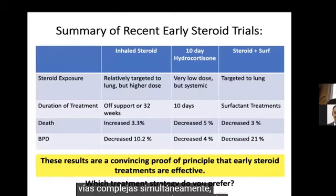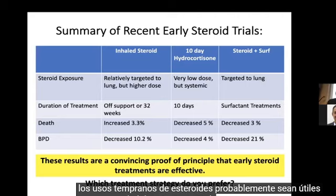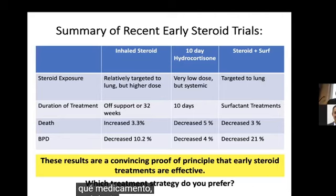These are a summary of a bunch of recent reports on either inhaled steroids, 10 days of hydrocortisone, or targeted steroid use by putting the steroid in the surfactant. It turns out that there was decreased death with the 10-day hydrocortisone or with the budesonide plus surfactant. It seems to me that all of these have a decrease in BPD and some have a decrease in death. Therefore, the results are convincing proof of principle that early steroid use is probably useful in our preterm infants. The problem is which drug, which dose, and which route.